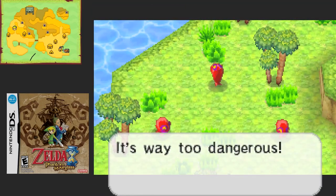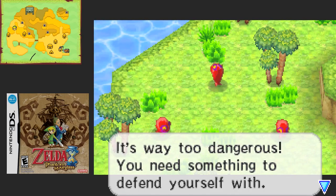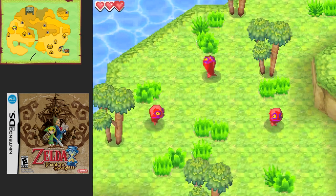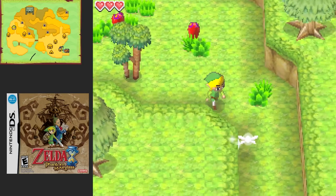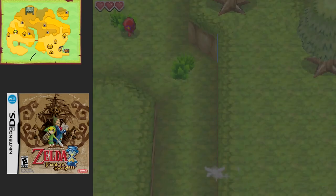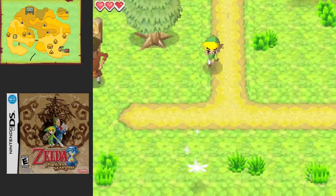Monsters! Look out, Link. It's way too dangerous. You need something to defend yourself with. Let's go back. Go get a sword, apparently. How do I get the sword?